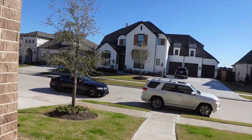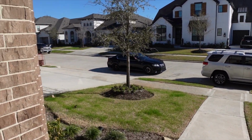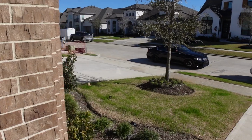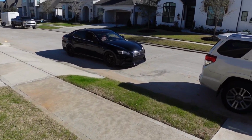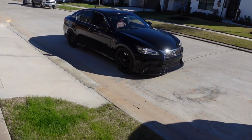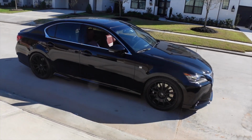Well, guys, it is an absolute beauty of a day today. Let's check out that sun. Oof, man, clear skies. Oh, man. I think this is why I love California so much. Anyways, just wanted to show you guys the Lexus. I mean, it is just absolutely beautiful. Gorgeous. Gorgeous car.